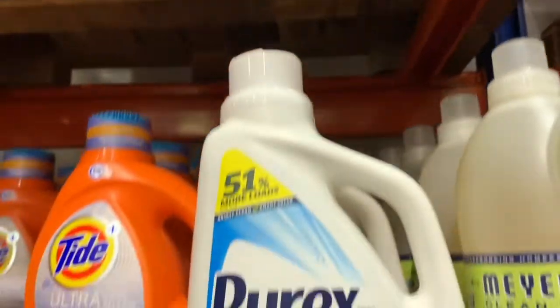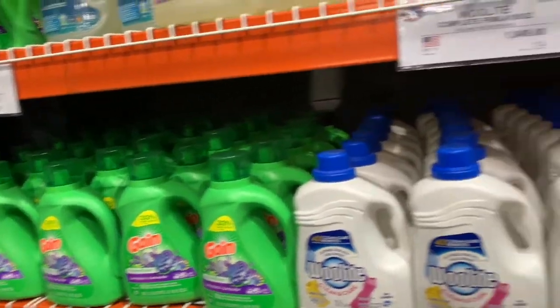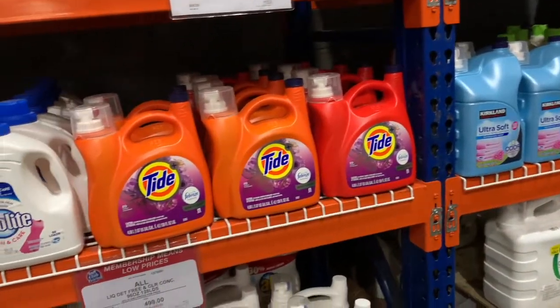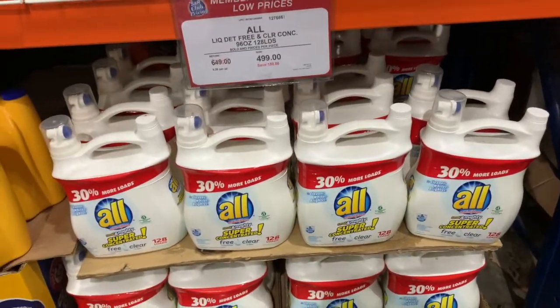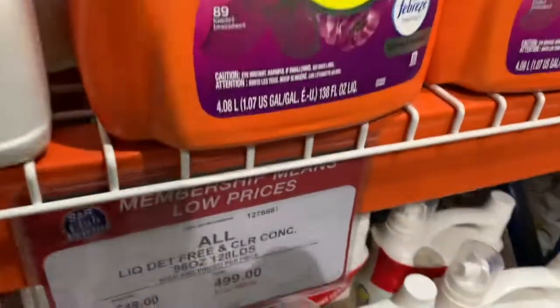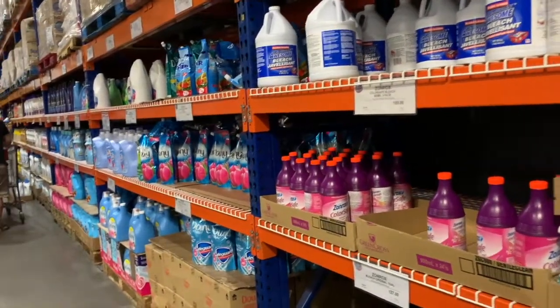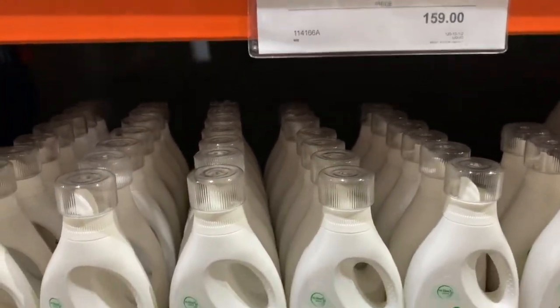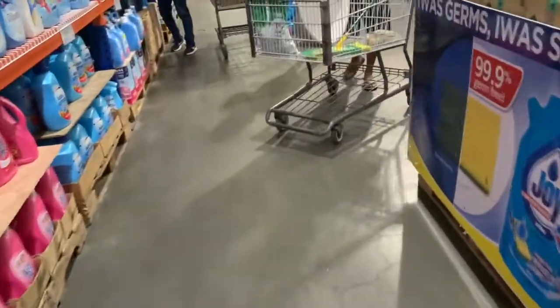And it's really small. Lately I've been using Ariel for free and clear, but they also have all. Downy. He uses Downy for himself. I don't use Downy. Okay, I felt it. It is $159. The last time I bought one, so probably just buy one. It is small, but you know, I'm the only one that uses it.